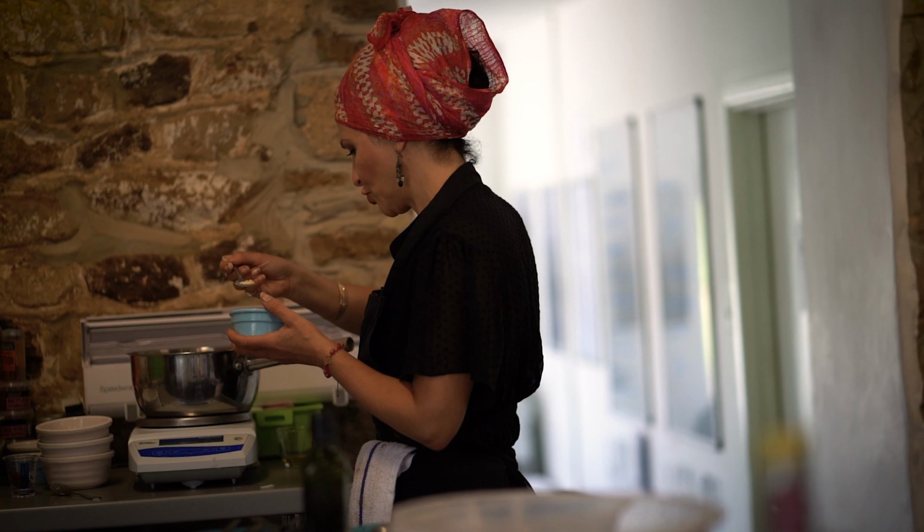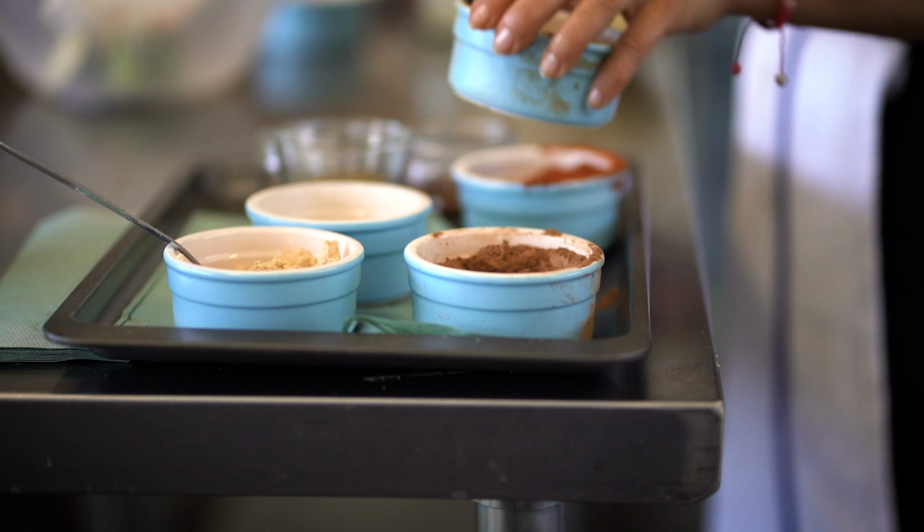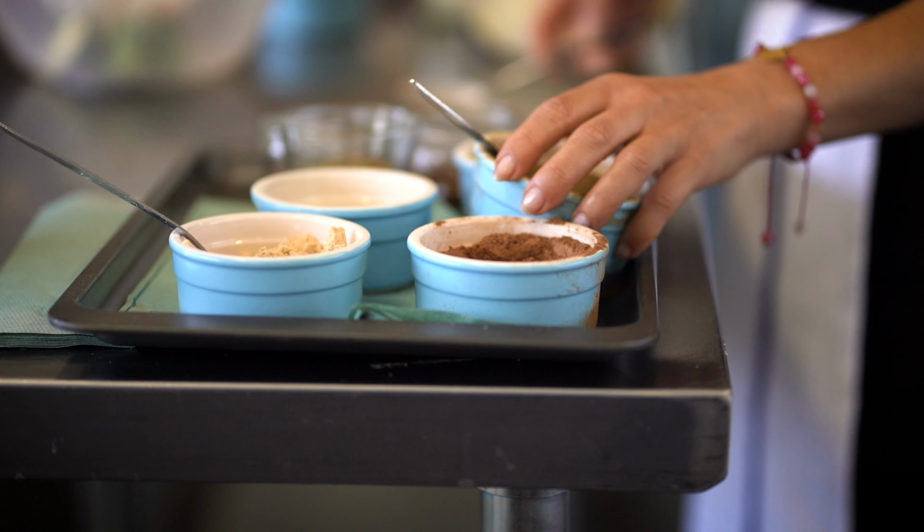The other thing, which is a massive favourite of mine, is sticky toffee pudding. And what we've done is there we have used plant-based ingredients to make something that's very familiar, but also on this occasion lower in sugar and nutritious.